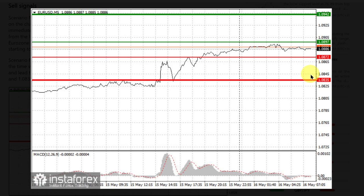Pressure on EURUSD will increase if it fails to consolidate near the daily high and on weak Eurozone data. Before selling, make sure that the MACD indicator is below the zero mark and is just starting to decline from it.